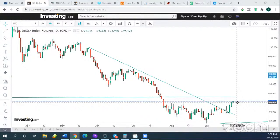I like pullbacks, as you probably are aware. That pullback probably comes in here somewhere, I would imagine, but maybe even back to the trade line. Who knows? I can't answer that question. The one thing I can say to you with confidence is I can't trust the US dollar. That's the one thing I can say, and that's why I've been avoiding it for such a long time.